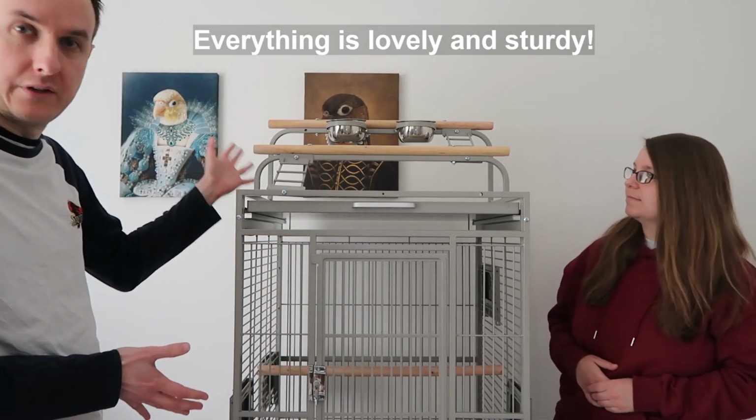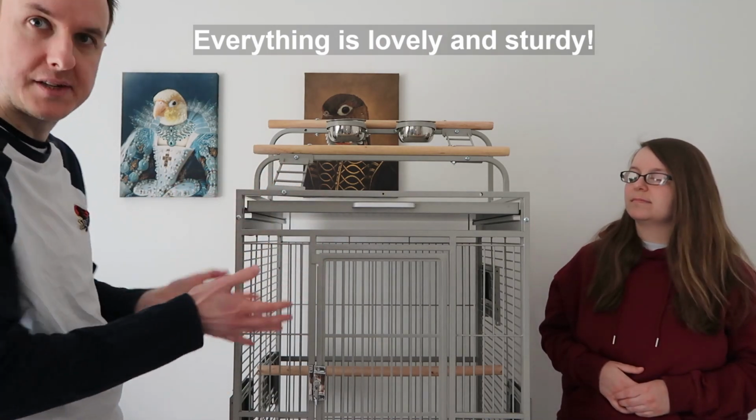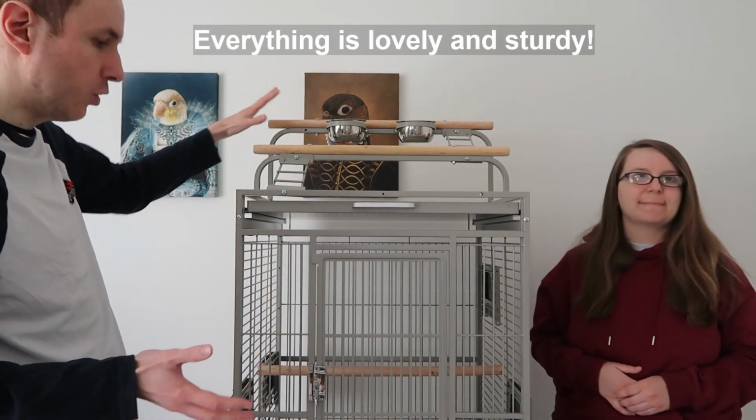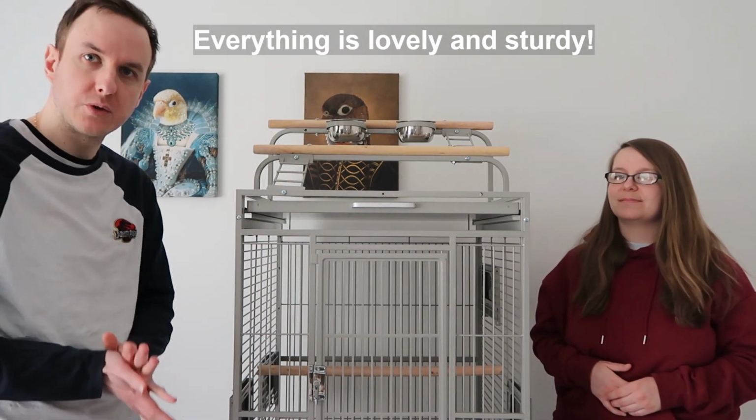As Sophie mentioned, you've got a lovely play top, which you have a substrate thing. The other thing you can do is you can remove this tray and let more light in if you prefer that, and just have it as an open play top. You have a removable tray at the bottom. It's just the sort of general features you'd get with a cage.